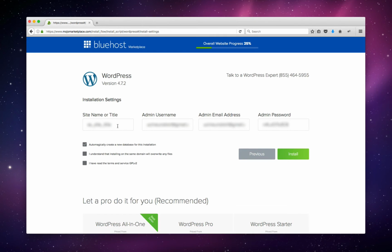And then you're going to want to give your website a title. And you can choose a username. It gives you your email address by default. You can leave that the same if you want. And you could leave your email address the same as well. And for your password, just make sure it's something that's secure, because you don't want anybody being able to guess your password.